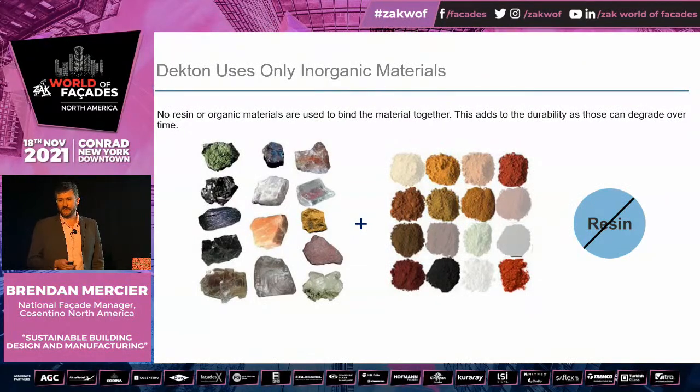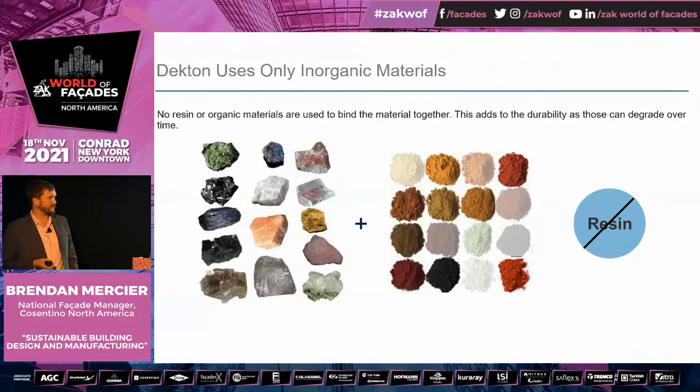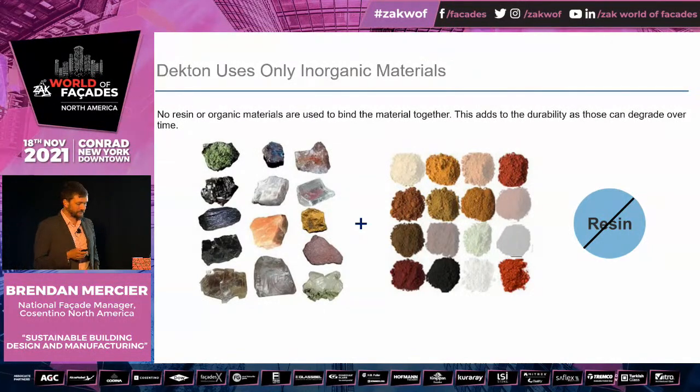So what we're doing is taking natural minerals. All of the coloring, all of the composition of the slabs are also made from natural minerals. So any of the coloring, if it looks like wood, if it looks like marble, if it looks like metal, all of that is also made with natural minerals. And the nice thing about that, like I said, is there's no resin. So those slabs can be broken down after its life cycle, recycled and reused for future manufacturing. So that's kind of unique.